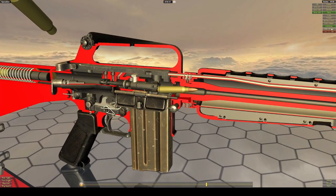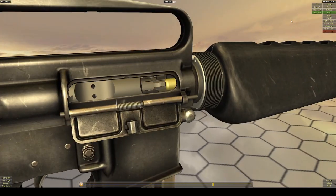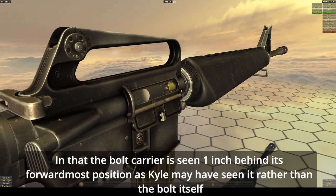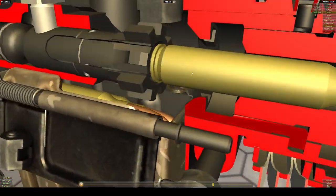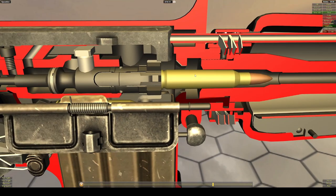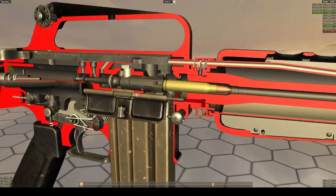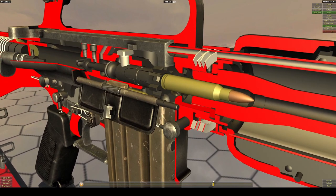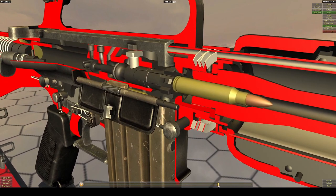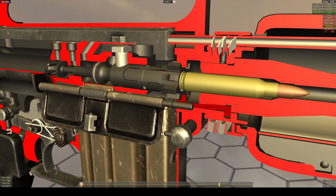So going back to the cutaway, we're going to move forward, and going right here, we're going to look at the cutaway again. So this could be seen from the perspective of Kyle describing one inch out of battery. Here we still do not have positive control over the rim because the extractor has not slipped over. It's behind it. It's pushing on the case, but if you were to retract the bolt right now, there's nothing grabbing the rim, so the cartridge would still be there and you would cause a double feed if you retract it far enough and let go of it to feed a new round. So exactly when it does grab the rim, it's just slightly ahead. It's pushing it into battery. It's beginning to push it all the way into the chamber, and we still do not have positive control of the rim.